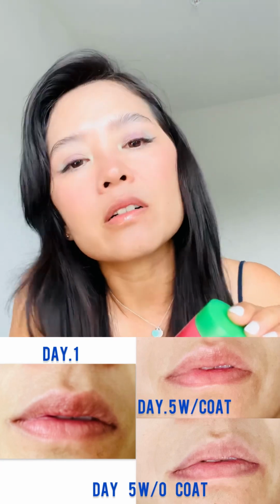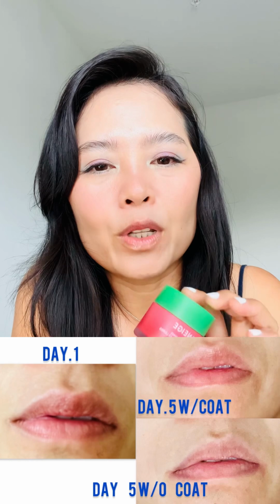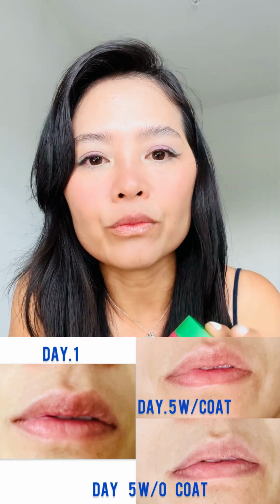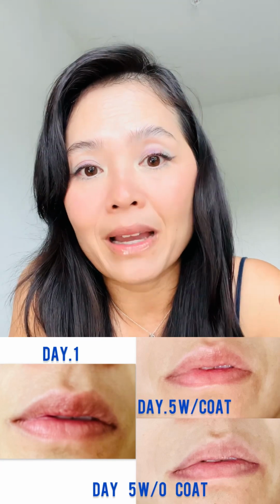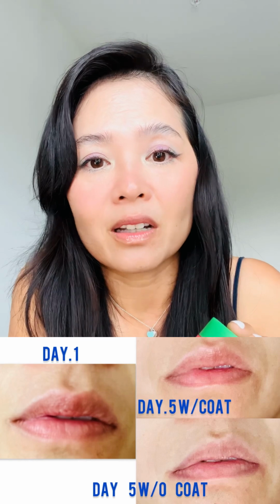But after I wipe off my lips in the morning, there are little specks of a red tint from my lips, which would be from the watermelon. After I have wiped off the layer of the glossiness in the morning, as you can see, my lips are back to being dry looking as they usually are.